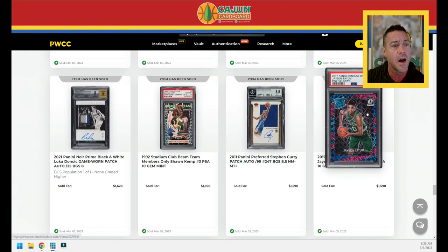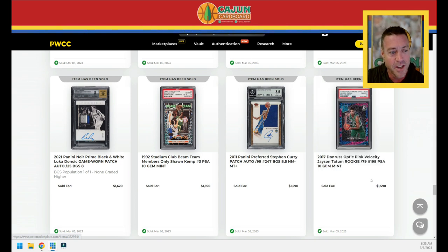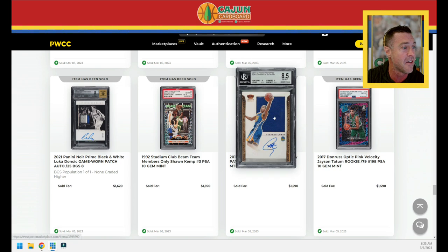Interesting card there. Pink Velocity Tatum, horrific color match, the opposite of a color match. This is color vomit. Possibly the worst color combination I have ever seen on any card ever. Does 1590. It is serial number to 79.